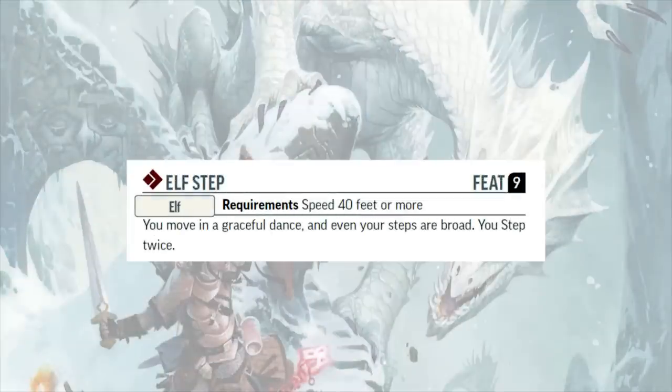If your speed is 40 feet or more, so if you're an elf monk at level 9, elf step lets you step twice for one action, or move 10 feet for one, or tiger style. So that means you can move 30 feet without provoking reactions. Of course, not a lot of things in the playtest right now have reactions, but still a thing. Though I imagine more likely you're elf stepping 10 feet and then taking off 80 feet if you really needed to run away.